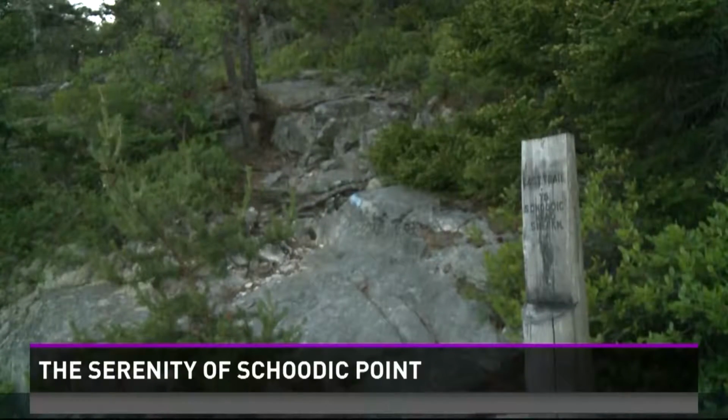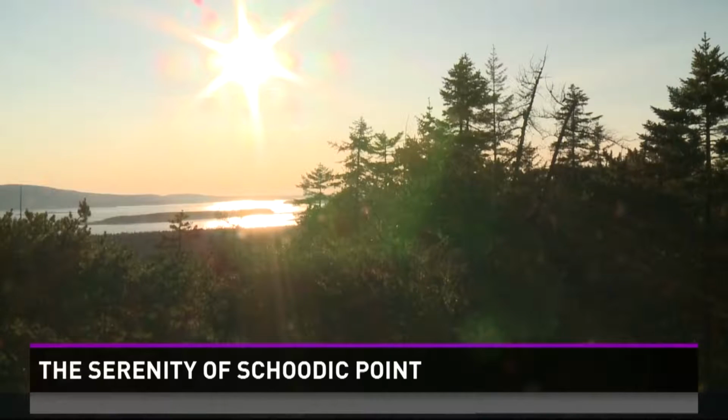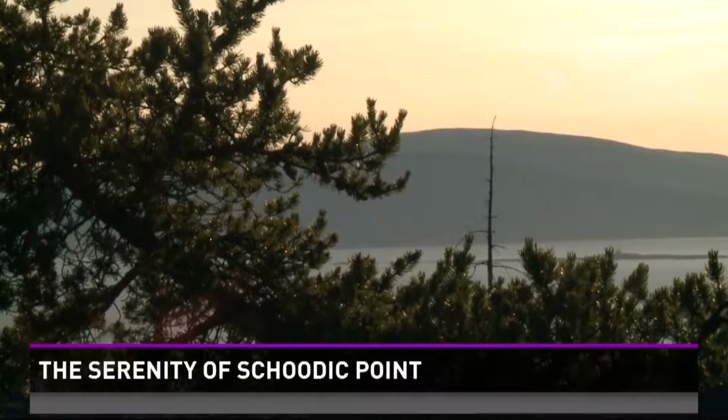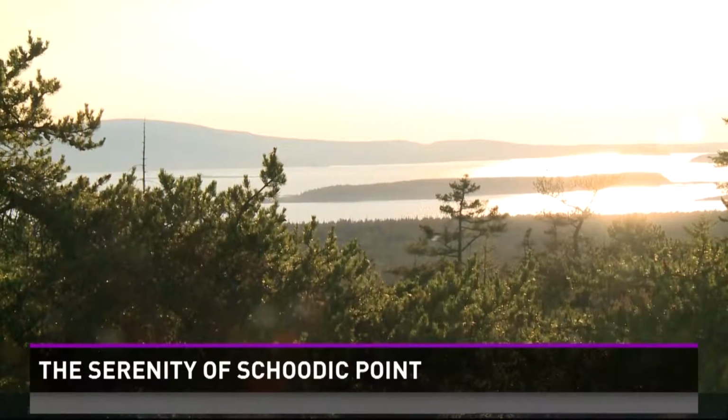An easy climb up the Schoodic Head Trail is rewarded with stunning vistas. The 440-foot peak provides commanding views of Frenchman Bay and Cadillac Mountain to the west. Oh yeah, sometimes I think the better views are here, looking back at Mount Desert Island for sure.